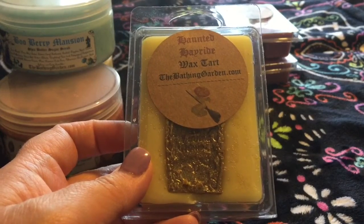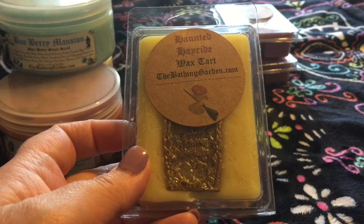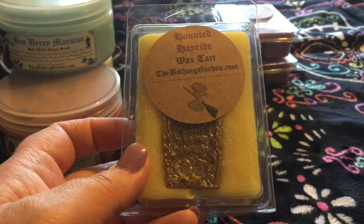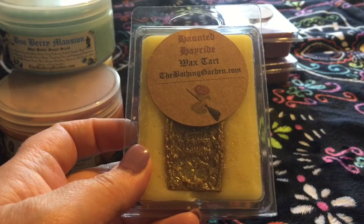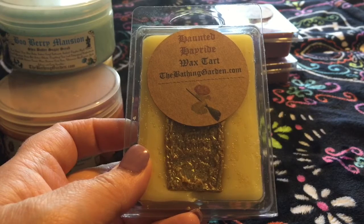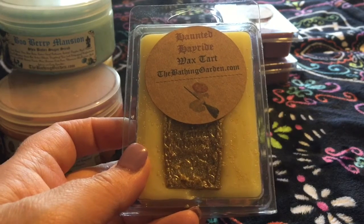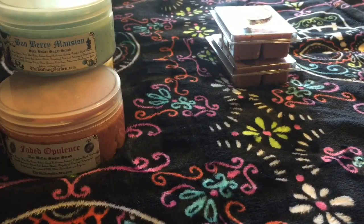is one of them. And Haunted Hayride is a really unique scent in that it actually has a hay oil in it that is very, very authentic. So Haunted Hayride is tart Granny Smith apples, caramel, cinnamon, pumpkin, and hints of hay. This is just very, very fall. It's an apple fall scent, and I smell every bit of it every time I melt it.